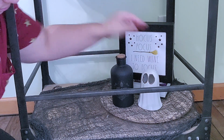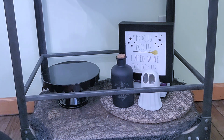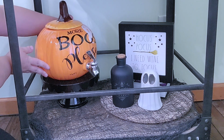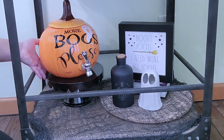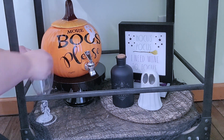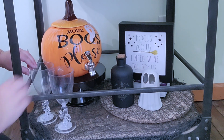Now, this will switch around a little bit, as you'll see. Now I'm going to go in with this pedestal riser, and then I've had this for years. Look at this cute little dispenser. It says, "More booze, please." I think I got it from a store called Gabriel Brothers. I'm not sure if everybody has one of those, but I think it's just so cute. I use it for all my Halloween parties.